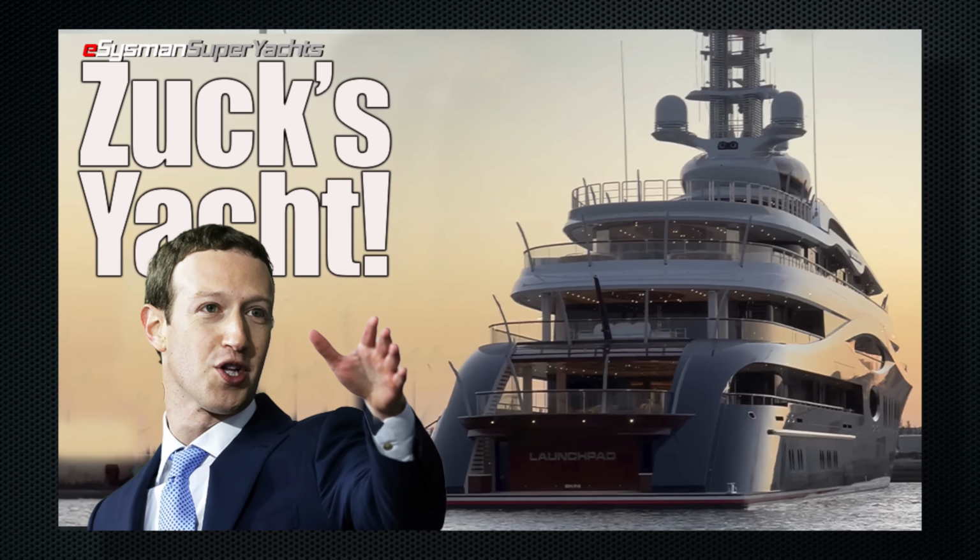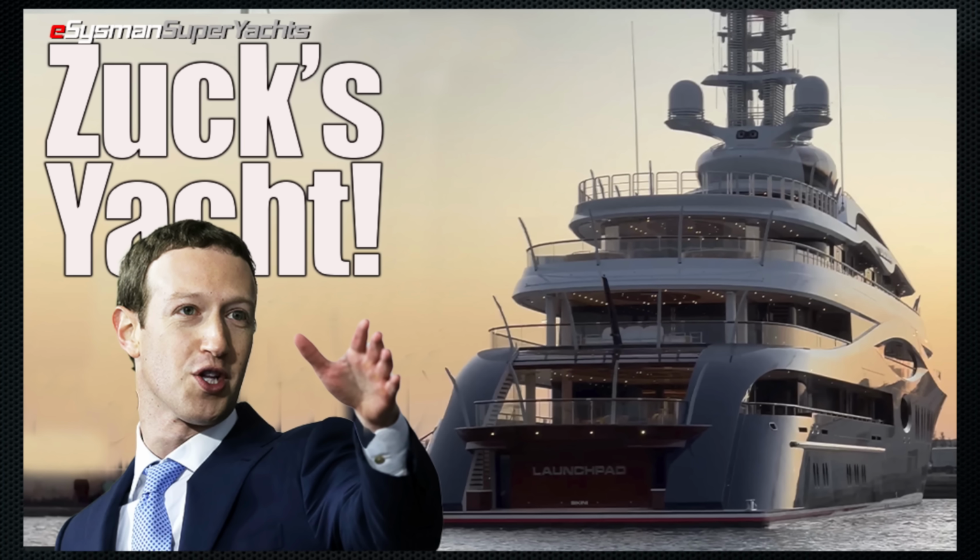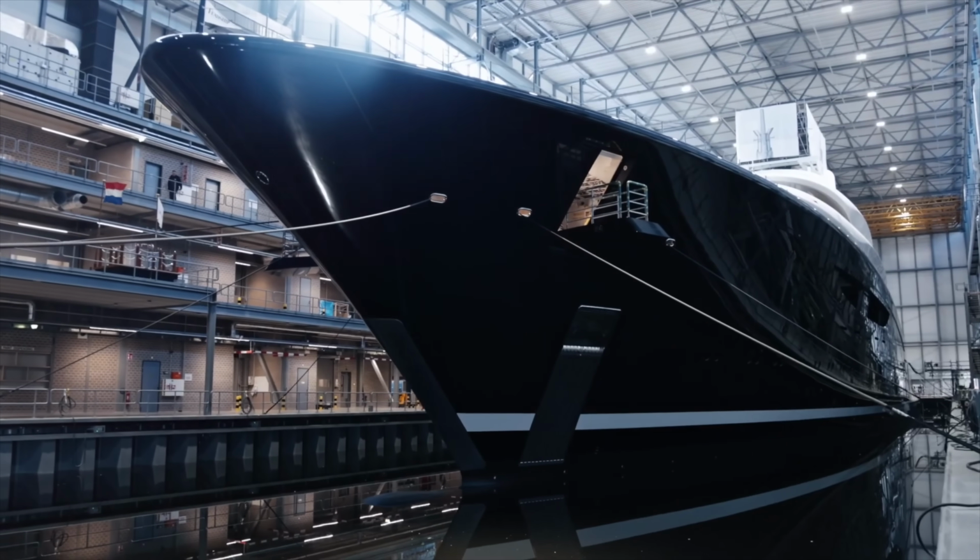Now, we broke the story of Zuckerberg buying the yacht here on this channel. Our Project 821 is 118.8 meters in length, which is 389.7 feet. Now, despite the fact that the two yachts have almost identical length, Project 821 has 30% more volume. This is why I always say that we measure yachts by volume, not by length.